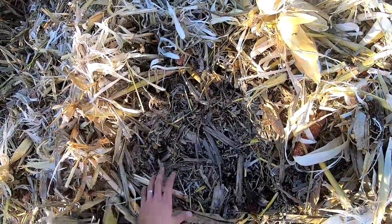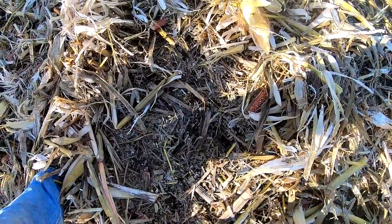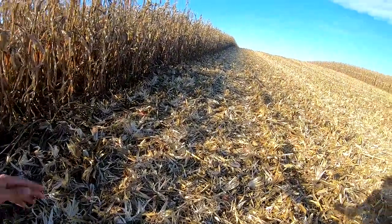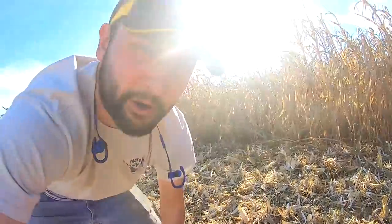But I'm not checking everywhere, so like I said, here's looking much better. One kernel in a 2x1, so that's much better, up two. So it's not a perfect loss test. You wanna do a loss test, you drop a pan, or you drop something that can catch stuff coming out of the combine. So you put it in a windrow, you catch everything, and you take a little cross section.